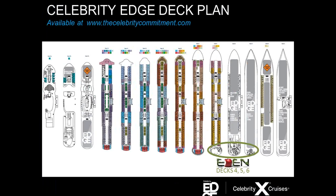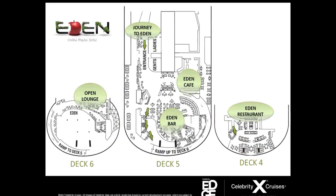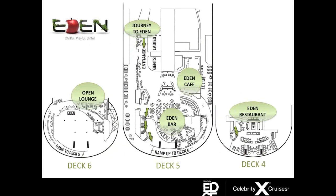So let me just show you an updated deck plan that gives you an idea, a context as to where Eden is going to be located. And as you can see, there are many exciting and innovative areas of the ship that have yet to be revealed. So take a closer look at Eden on the deck plan.